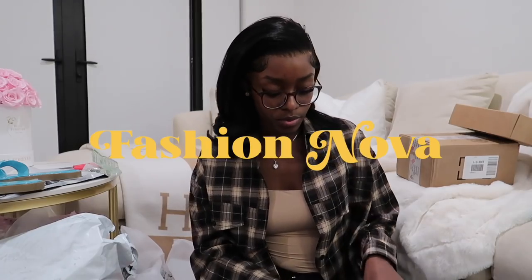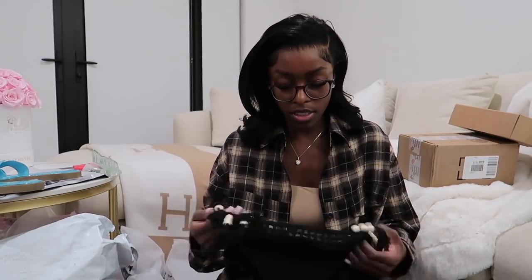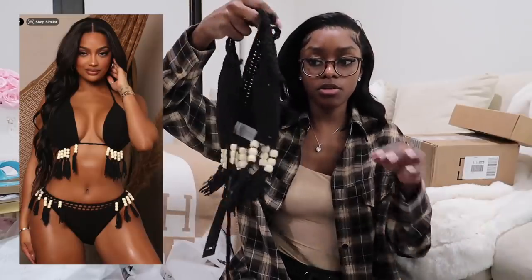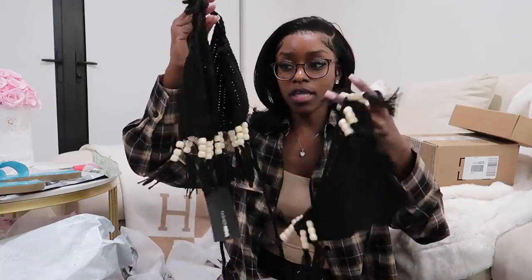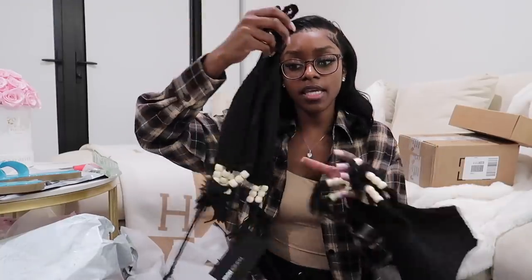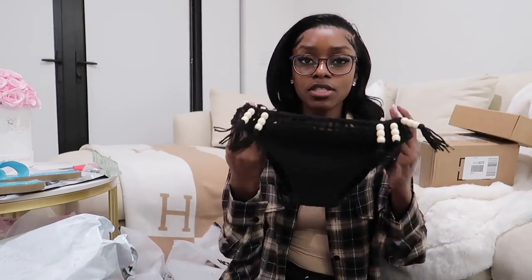So now I'm showing you what I got from Fashion Nova. I went crazy on this site as well. So first up is this crochet bikini, and these are the matching bottoms. One thing that I really like about Fashion Nova is that some of their stuff you can buy in a set, stuff that clearly matches and you wouldn't really pair with anything else necessarily. And this is actually surprisingly stretchy. I was afraid that it was just gonna be rigid.